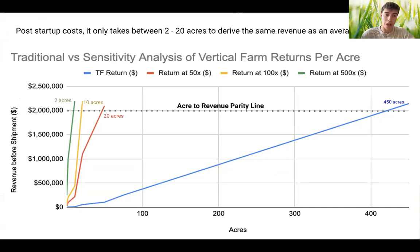So what I did was, there's a lot of analysts who state that you can get a 500 factor increase, but I wanted to do a sensitivity analysis. So I looked at the return at 50x, 100x, and 500x. And at what acreage is the revenue parity to a traditional farm? And you can see that at 500x, it's only 2 acres needed because of the increased yield.